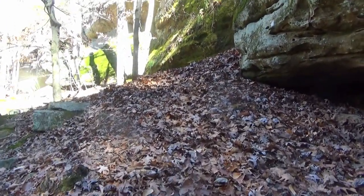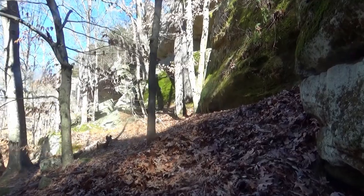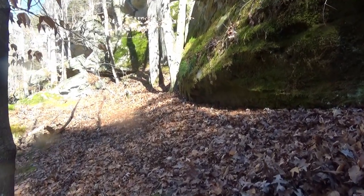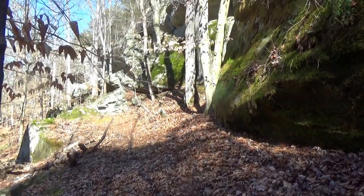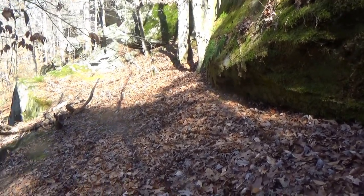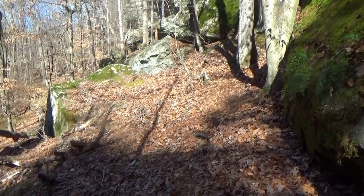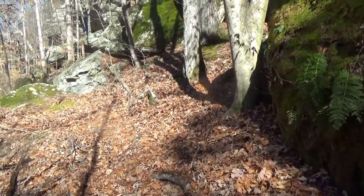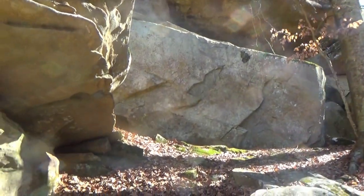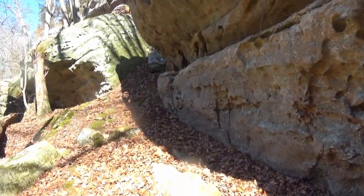That was pretty neat. She wants to follow the bluff line for a ways out of here, so that's what I'm trying to do right now. I bet you this pile of leaves though is 8 to 10 inches thick right here, and very steep. Now that's what she wanted to do, but I don't know if her knee wants her to do it. Man, there's some pretty cool places up here. Well, this little spot right here could warrant a couple good hours of exploring.